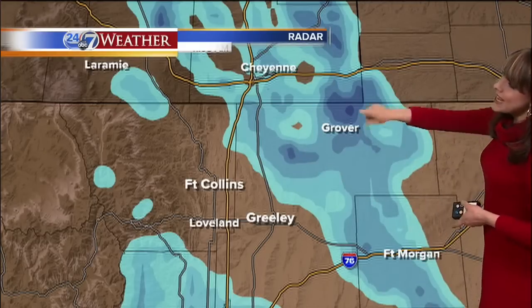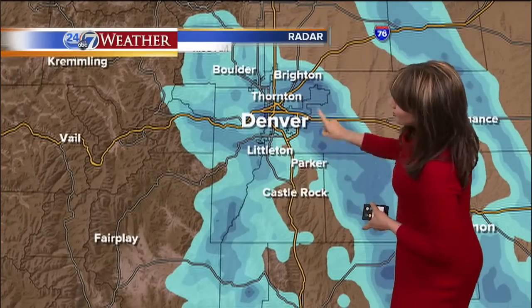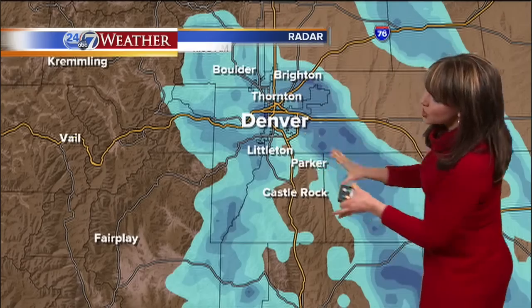A little bit closer into town, we are not talking about mass accumulation. This is where you can see that clearing right there from the Fort Collins and the Greeley area, and then off a little bit farther to the east through Fort Morgan, this big band. Those darker blues are indicating the stronger snow. Here in town, you can see those darker blues just off in the eastern portion of the state. This is one little band that's going to shift right on through, and then we're going to see a little bit more snow returning later on this afternoon.